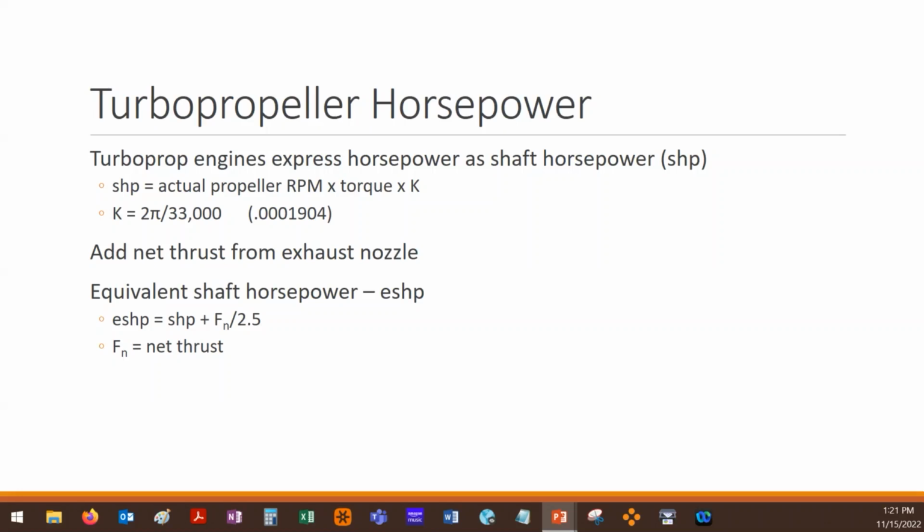What we do is take our propeller RPM. At a given RPM, the faster it's turning, the higher the RPM, the more power it's going to be putting out. So it's propeller RPM times torque. Torque is typically measured in foot-pounds. Some airplanes show percent torque, where max torque is 100% and min torque is 0, but you can convert that into pounds torque.